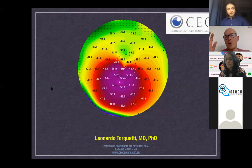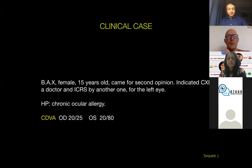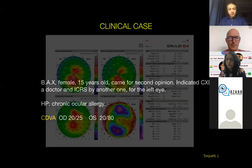Well, this is a very, very simple case, but I think we can learn a lot from it. This is a 15-year-old female. She came for a second opinion. Cross-linking was indicated by another doctor, and this patient has chronic ocular allergy. Another doctor indicated rings for the left eye. The corrected visual acuity was 20/25 in the right eye and 20/80 in the left eye.